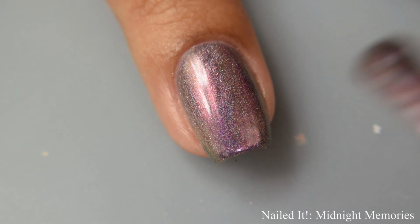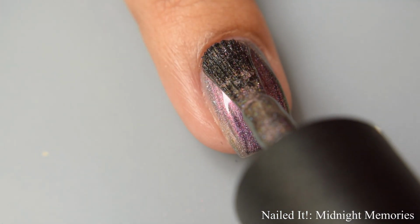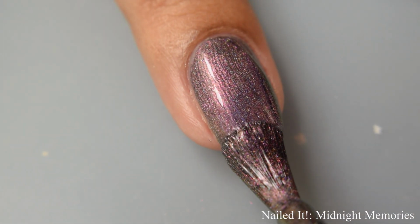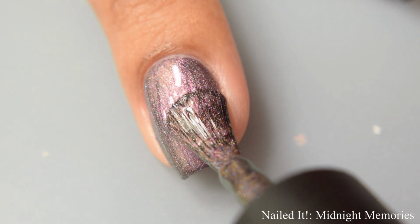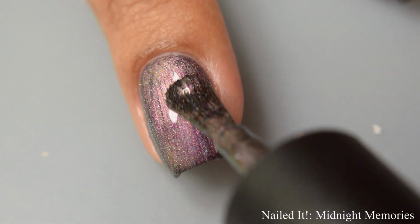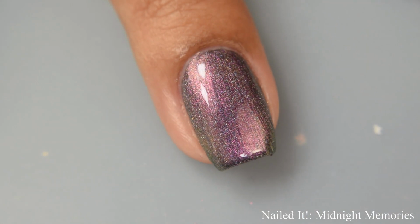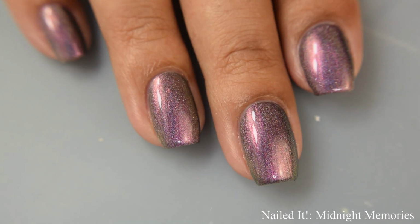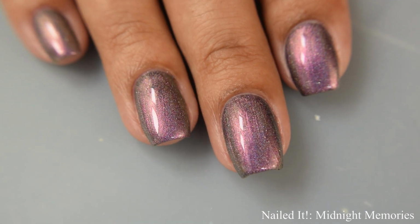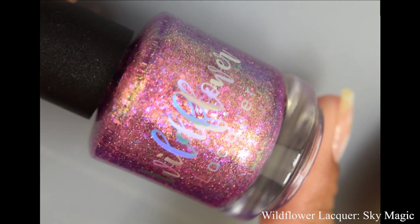In indoor lighting and somewhat shaded lighting, you'll definitely see that shifty goodness in the shimmer here. It's mostly going to take on this pinky violet shade, and at angles there's an easy shift over to gold and green depending once again on your lighting. Very smooth application on this one. I can't see many needing to go past 2 coats on it. And I would suggest finishing off with a glossy top coat just to get everything nice and plump and super smooth.